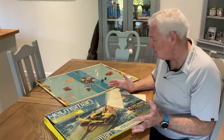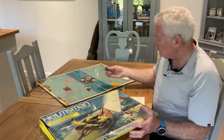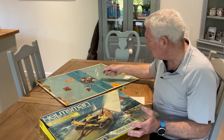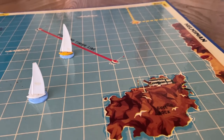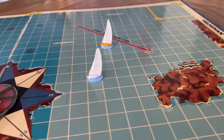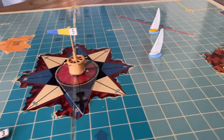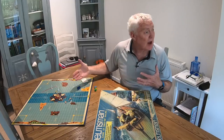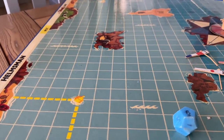It was a tactical game. And you had a couple of dice, and basically you threw these dice, but it didn't tell you how far you went on the board. These dice basically dictated whether the wind backed or veered, and how the wind strength changed. And depending on how the wind strength changed, depended on how many spaces you got to move.